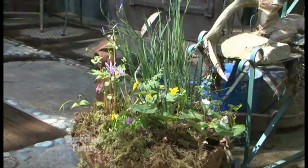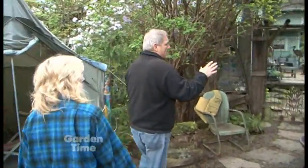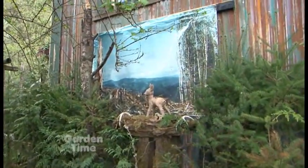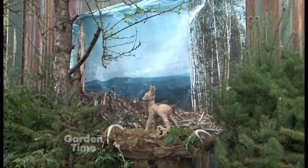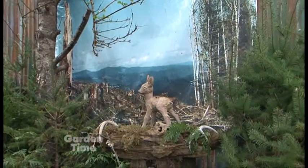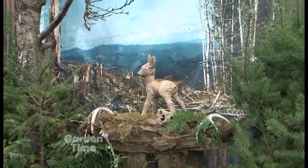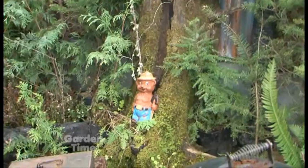Well, now here in Camp Smokey, let's go over here, Lori. I see that there's a beautiful picture that almost looks like there had been a fire in this area. So tell me what's going on here. Well, this is a burnt forest, clear cut, and the little deer standing at the edge of the woods has lost his home and his mother due to carelessness. And Smokey is down below giving kids the message that you should have been more careful.